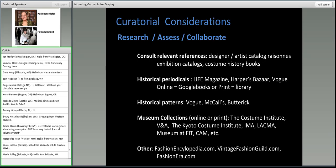And then some other online resources that I find to be helpful are fashionencyclopedia.com, the Vintage Fashion Guild, and then fashionera.com.